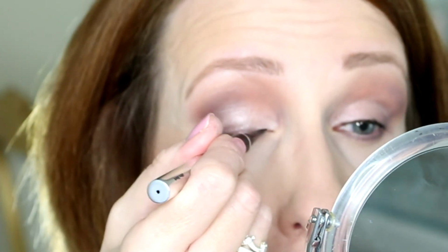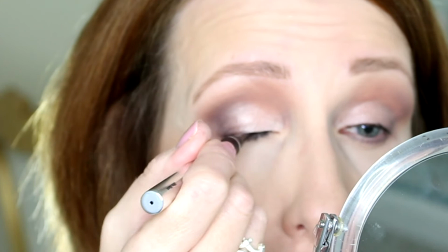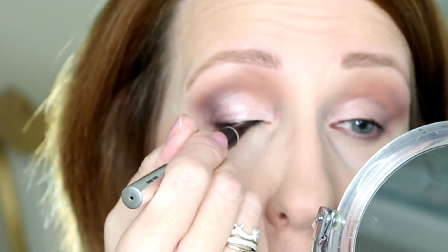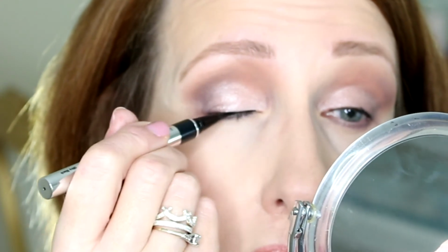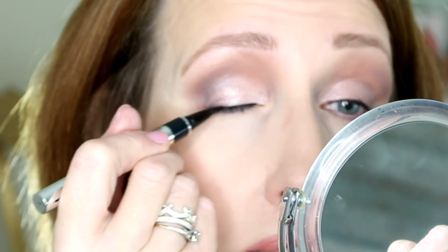Now if you want me to share this in a video coming up, let me know and I'll do a makeover, and I'll make sure I zoom in so you can see that. So I'm going to go in with my Physicians Formula. I always start out with my inner corner and then I work out. And I don't flick it or anything like that because that's not the look that I'm looking for. So I just close my eye, tilt my head slightly back, and start with the corner and just slowly apply. Sometimes I can do it all in one swoop, but you don't have to. You can do little strokes like this too.